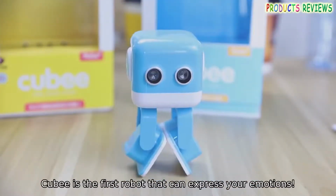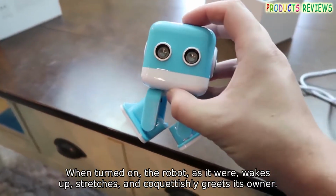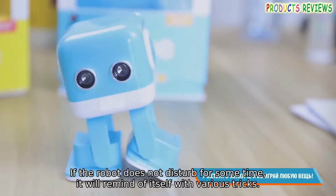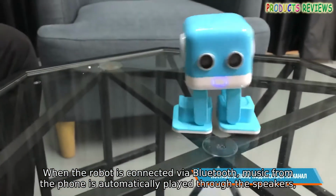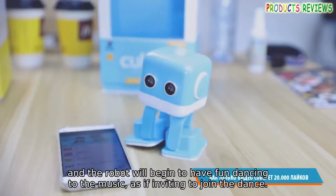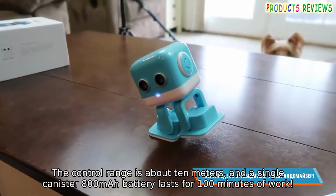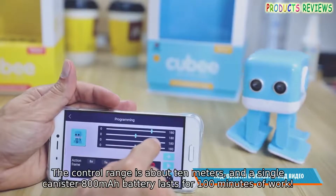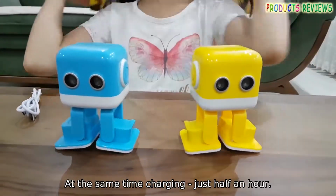Kubby is the first robot that can express emotions. When turned on, the robot, as it were, wakes up, stretches, and coquettishly greets its owner. If the robot is not disturbed for some time, it will remind of itself with various tricks. When the robot is connected via Bluetooth, music from the phone is automatically played through the speakers, and the robot will begin to have fun dancing to the music, as if inviting you to join the dance. The control range is about 10 meters. The 800 mAh battery lasts for 100 minutes of work. Charging takes just half an hour.